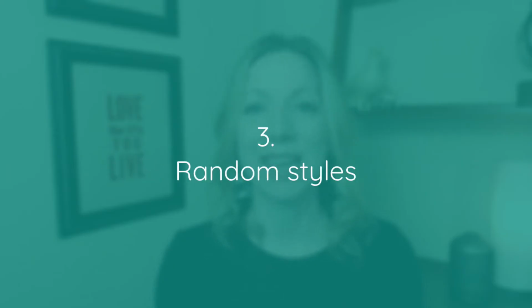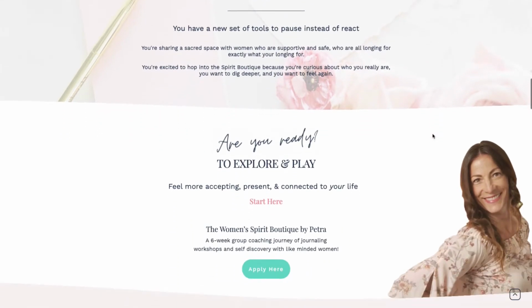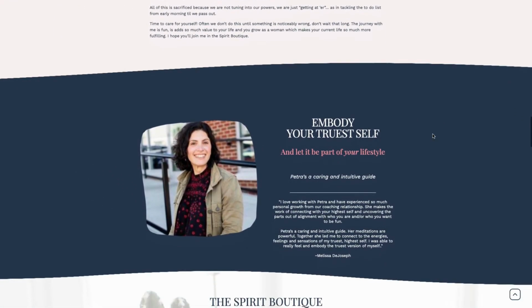Number 3 is that you're using random styles. DIYers often get really excited to use a bunch of different features and styles on a single page, but this can be really distracting to the viewer. It's absolutely true what they say, that less equals more. When you create a style, maybe a background style, a section divider, or an animation, for example, you wouldn't want to use totally different styles all down the page.